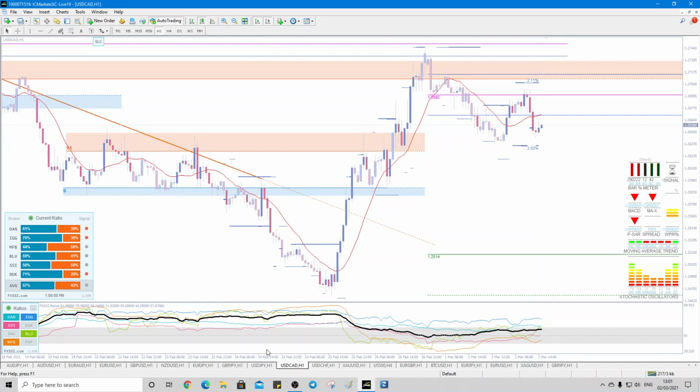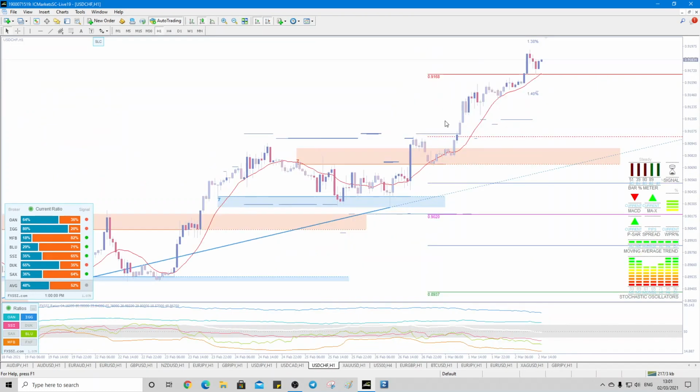Dollar Swiss, this is doing a similar thing to the dollar yen. It's on a bit of a tear. We are a buy. It's crossed over the 50% line, which is interesting. And we did have this. We closed at some nice profits. I think 27 pips profit. We'll reopen again when the MyFX book goes over 20%. So we don't trade the extremes.